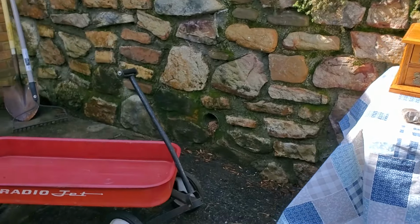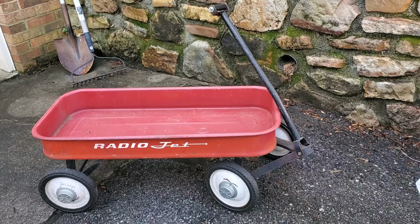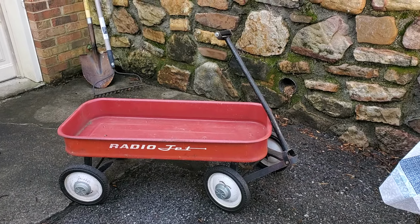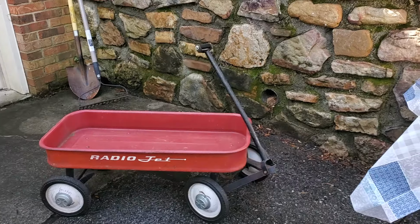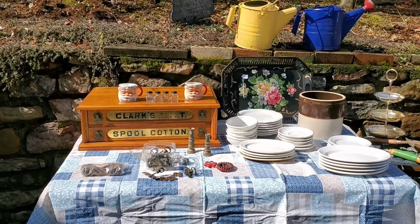And then here is the wagon. It's a Radio Flyer, and it's in good shape. The wheels still have the rubber on them. Somebody's name is written on one of the wheels, and on one of them you could tell somebody tried to draw the spokes. So it could have been the guy who had the sale. He and his brother were having the sale.